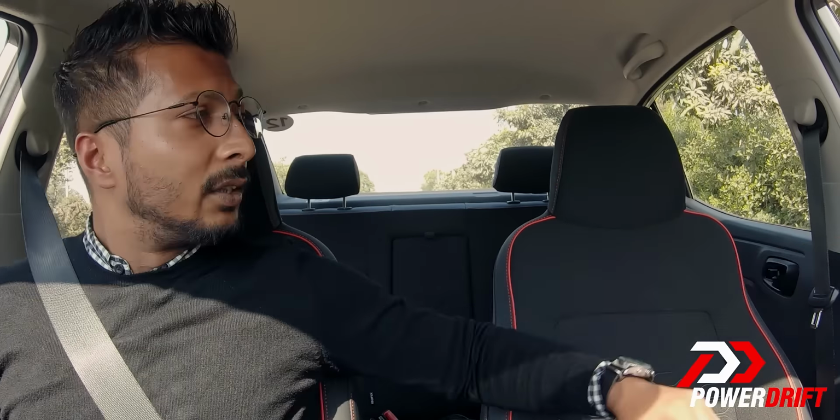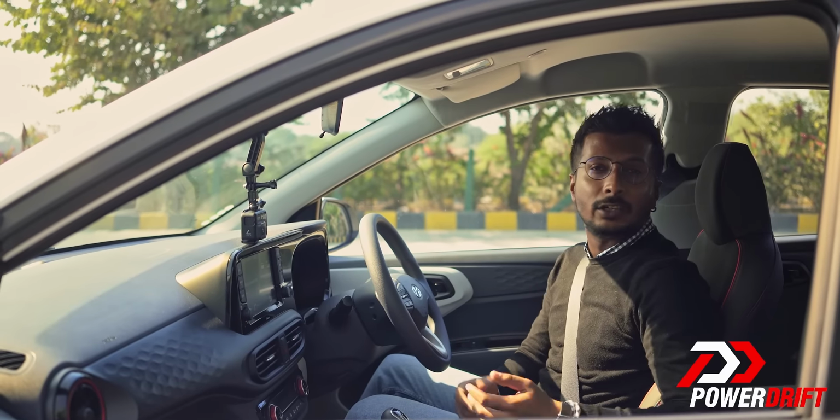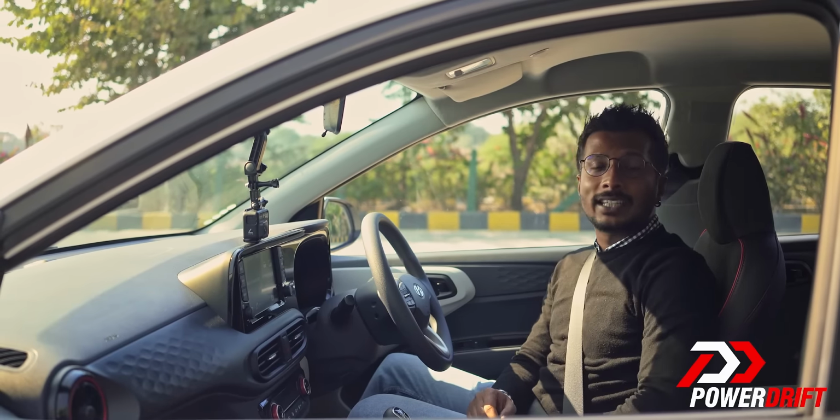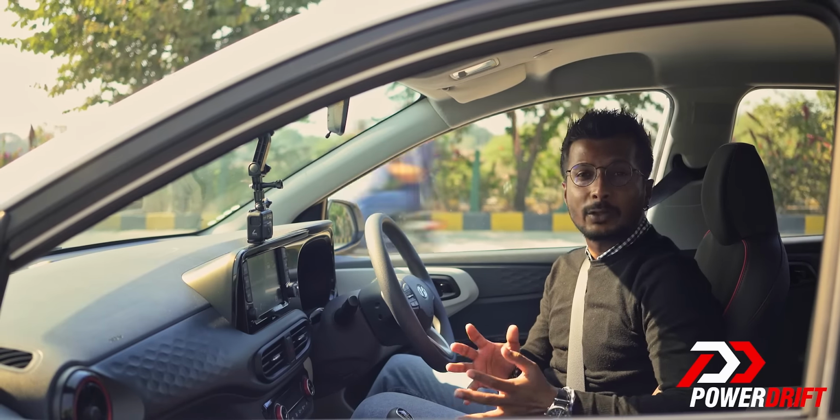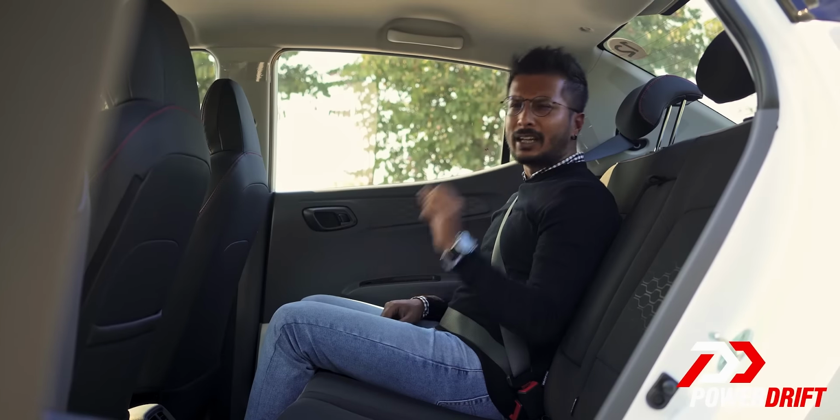But look at this. The width of the cabin is just about an arm's length from where I'm sitting, and that's really not enough when compared to the segment king, the Maruti Suzuki Dzire or even the Honda Amaze, which means that the Aura actually has the narrowest cabin in its class. So 3 people back here is going to be a bit of a squeeze.